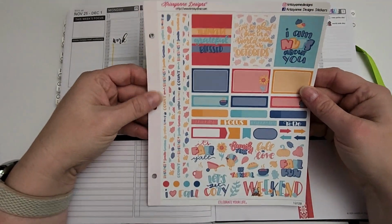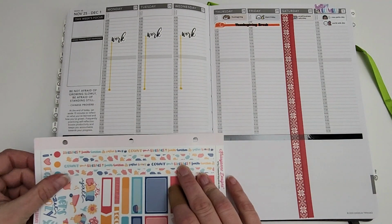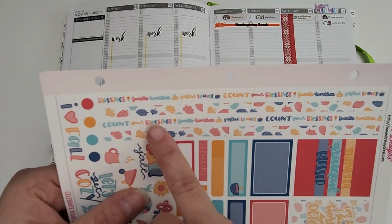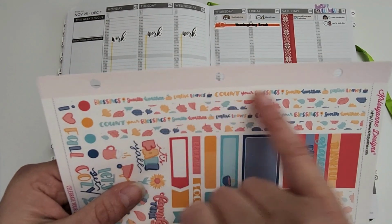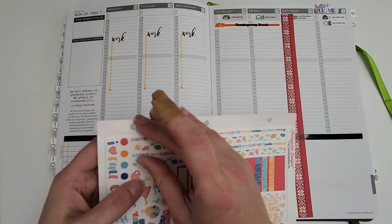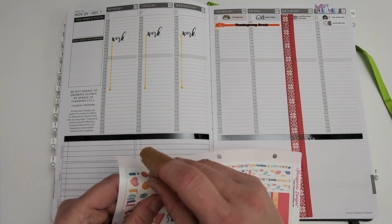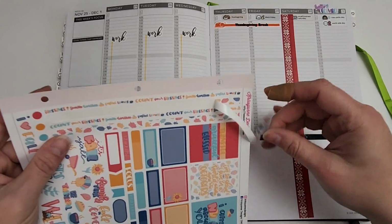So let's bring out the kit. Okay, so the way I wanted to do these washi, so the washi has Count Your Blessings, Sweater Weather, Falling Leaves, repeated. There's 2 thin ones and then there's a thicker one with various colored leaves. So I'm going to put the leaves down first and then the text over it. Maybe.